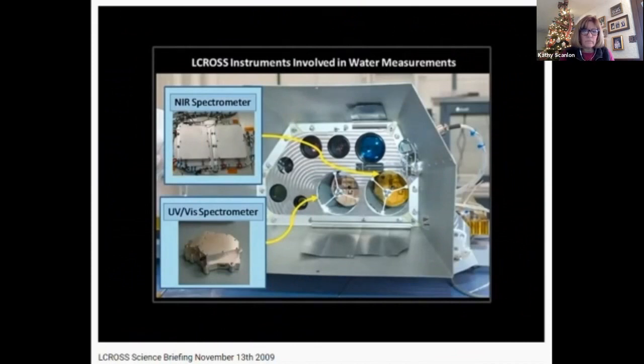The instruments that we're going to talk about are spectrometers. The spectrometers measure colors of wavelengths. And those colors are affected by various compositions from various compounds, for example, water or carbon dioxide or whatever. Each compound will affect those lights differently.